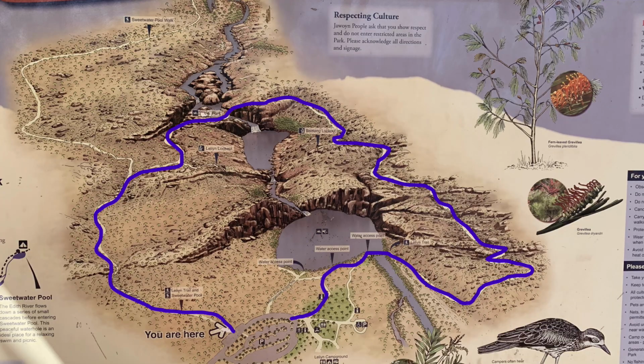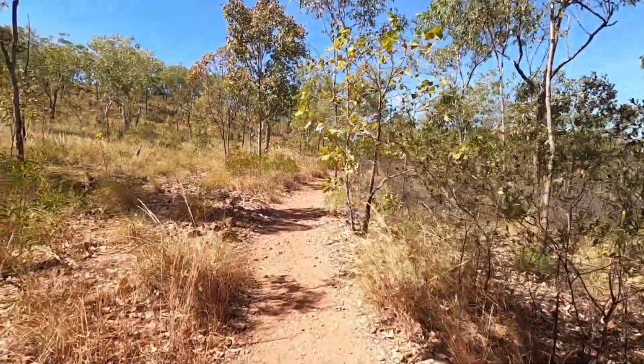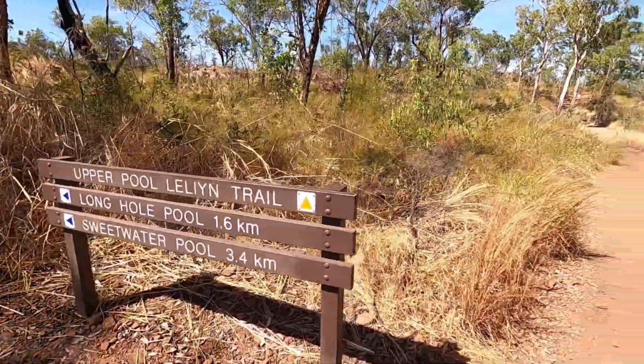Doing Edith Falls today, a nice circular walk, fairly short. It's a simple bushwalk this, a really nice path, it's very easy. Which way are we going? We're going straight on to the trail.